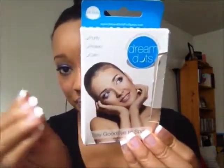So I was on Twitter and I saw this company called Dream Dots for Spots, and I was interested in what they actually did. So I went to their website, saw what it's all about, and I contacted the company letting them know that I would be interested in doing a review for them. So I am going to just show you the package now and then get right into doing the review. So this is what the package looks like.